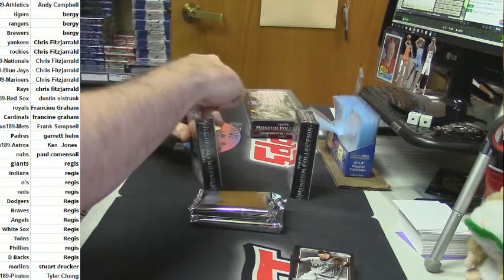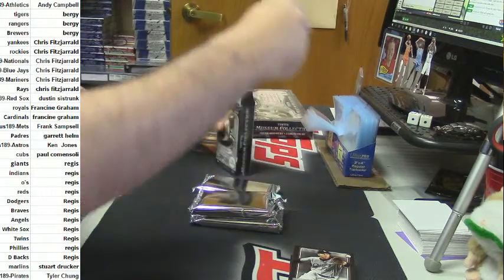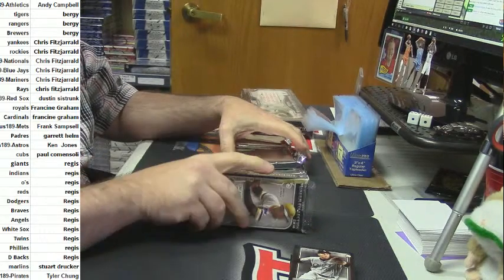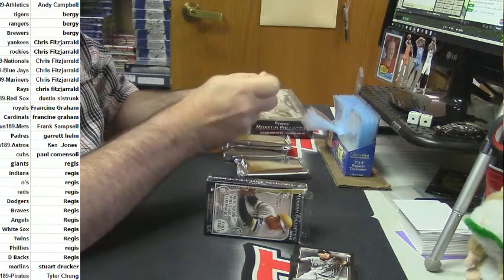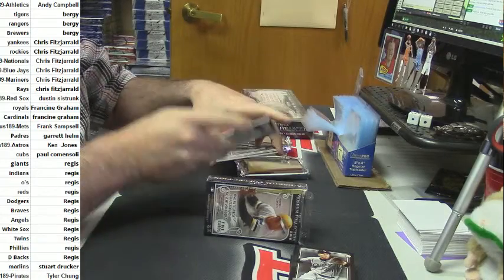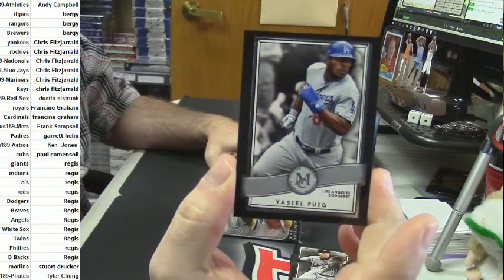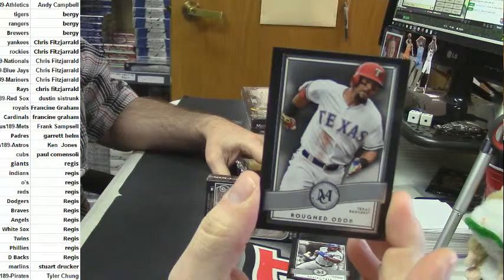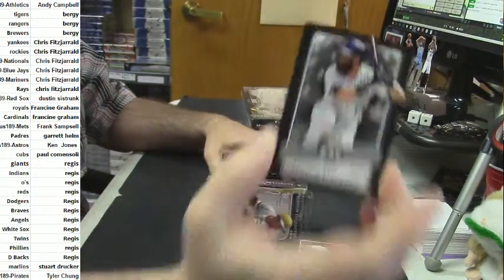Dang, nice. All right, let's see what we got in here. I think the single auto is first in this one. Dodgers, Yasiel Puig base. Rougned Odor, the heavyweight champion for the Rangers.